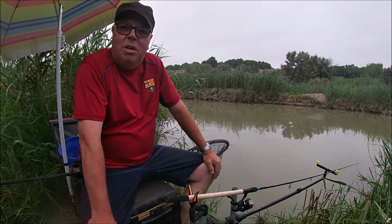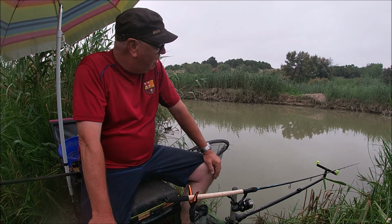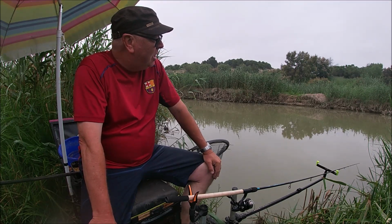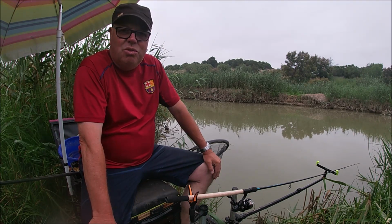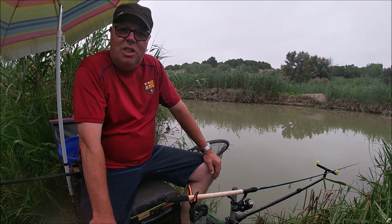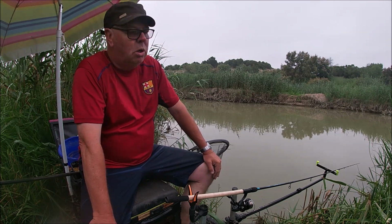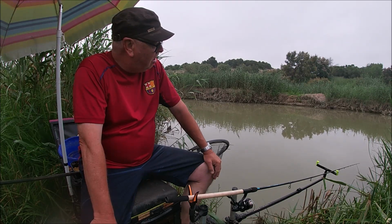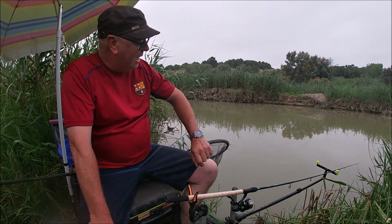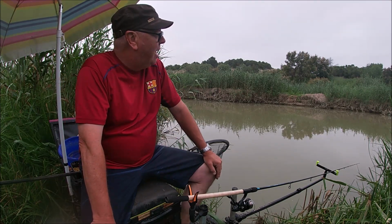My name's Ian Brown. Join me this morning, early in May. We're on the Rio Segura, and I don't really know what you'd call this spot. It's upstream from the old Eden stretch, on the opposite bank to what they're now calling Eden 2, so I'll call it Eden 3. I'm here with Terry Screen. It's 9 o'clock, I've just set up, I've literally just thrown in.